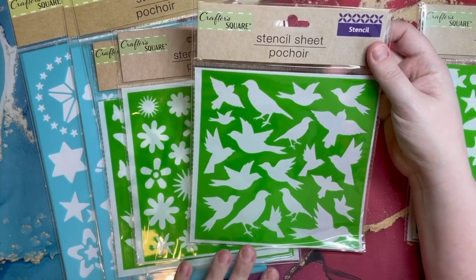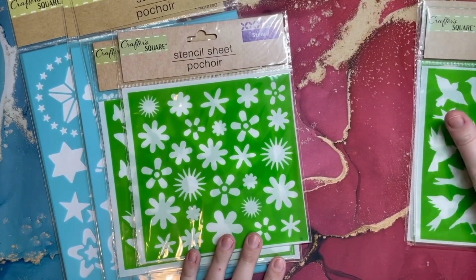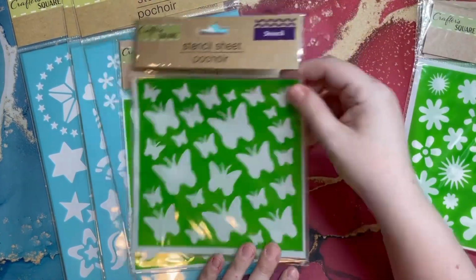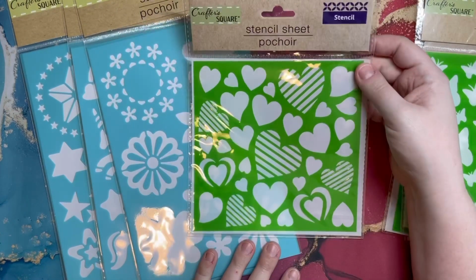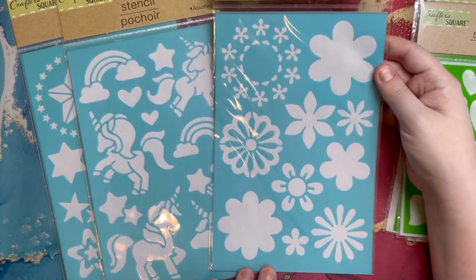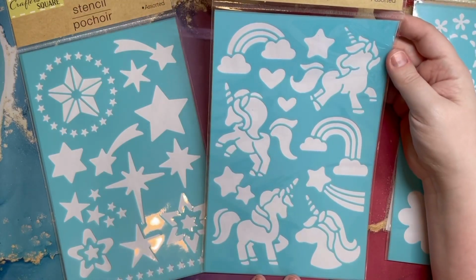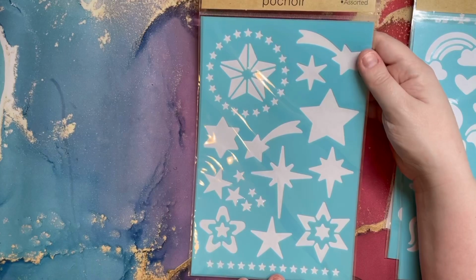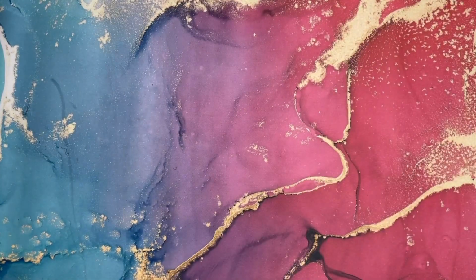So Danielle, look away. But we do a lot of skies and stuff in color by number books, so I thought that might be nice. Same thing with some of the flowers and butterflies, as well as hearts. And then I got these flowers. This one was really cute, unicorns and rainbows, and then some stars. So I thought all of those were really, really nice, and I'm going to play around with those.